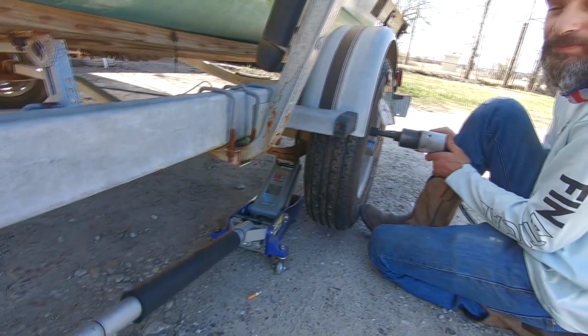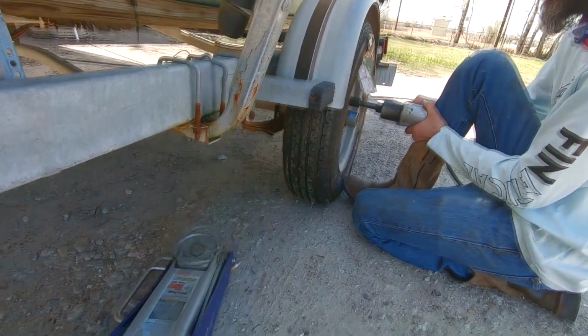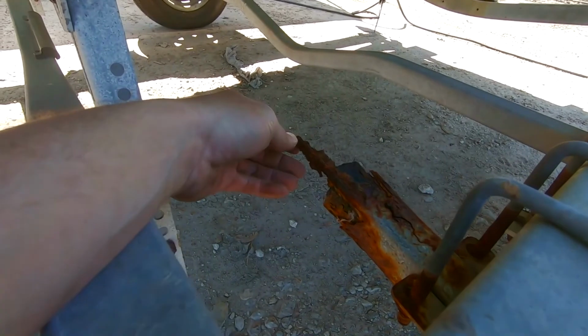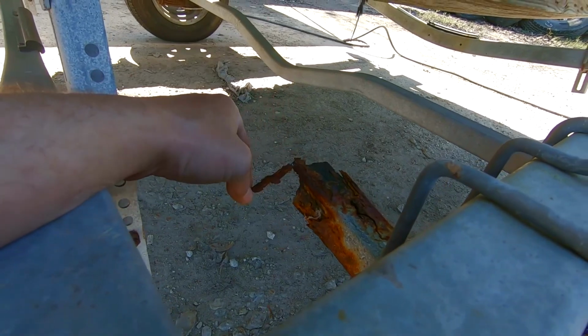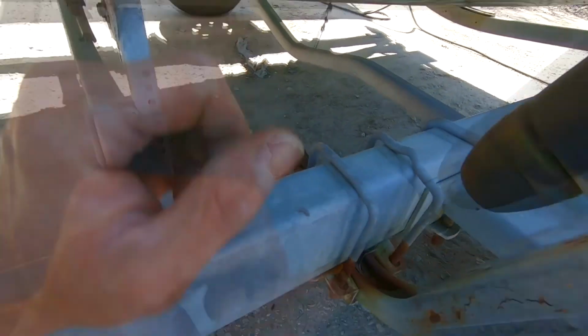Okay, we've got to let this down nice and easy. I think we have a little bit of structure issues. Looks like we have a little corrosion. No worry, I'm a welder. Alright, guys, we're all done with the tires.